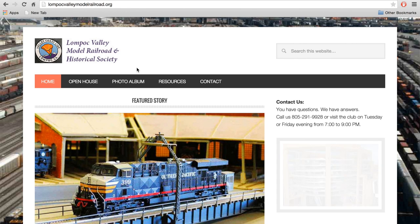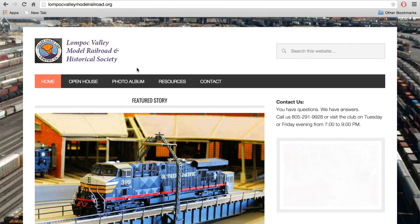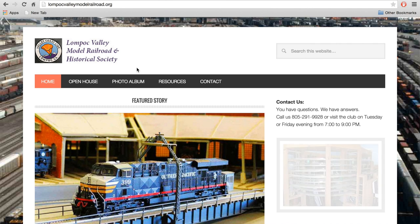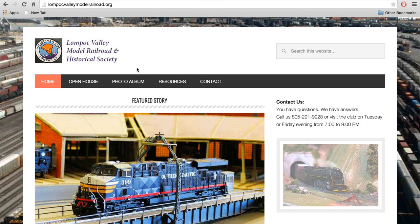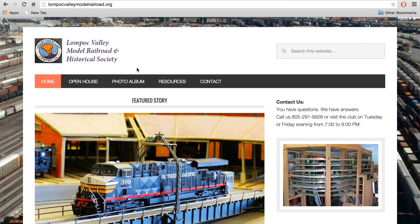All right, so just want to give another quick shout out to the Lompoc Valley Model Railroad and Historical Society and their layout. It is actually the newest club that I'm a part of, and it's awesome because the other club that I'm a part of is a modular club, so here it's a permanent layout and I'm able to run. Myself, along with some of the newer members, we're going through a huge overhaul of the layout.